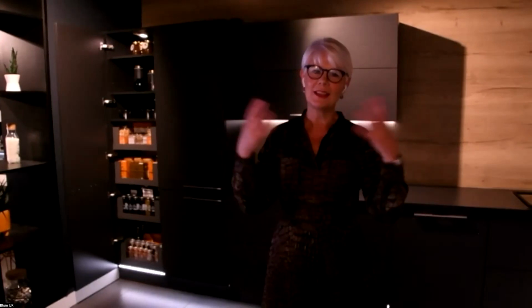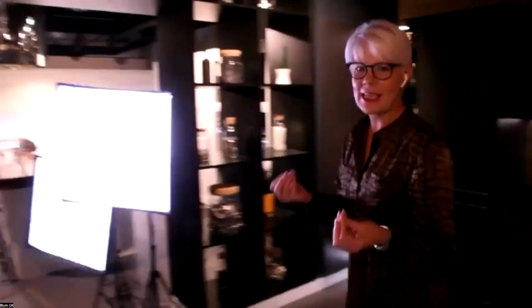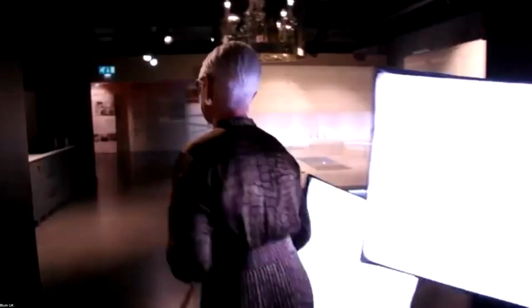We also use an item in the showroom called the Age Explorer, and it's a scientifically designed suit, which if Kate follows me to the next room, I can show you all what it looks like. And this is how we replicate old age, it's a really interesting scientific concept.